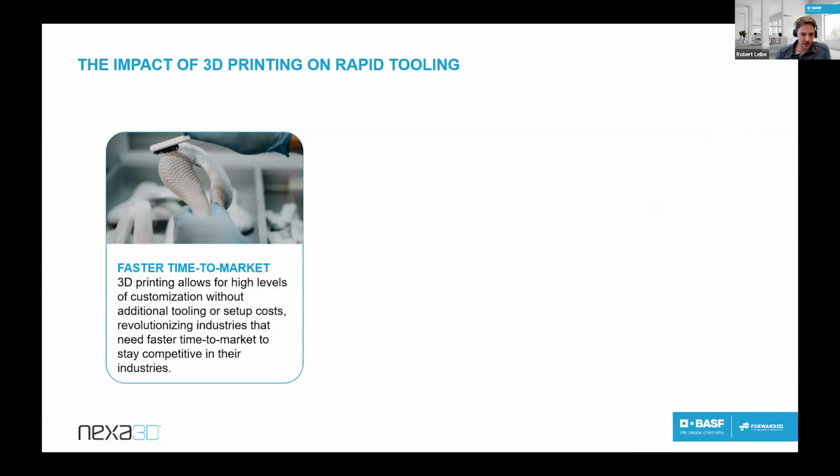These are some of the market demands we see. The faster time to market is what we hear from everyone in the industry. This would give a big advantage over the competition. So here 3D printing really helps.